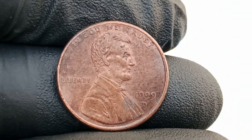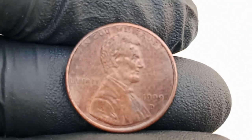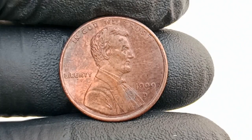So, how can you spot a 1999 D close AM penny in your pocket change? It's actually easier than you might think.